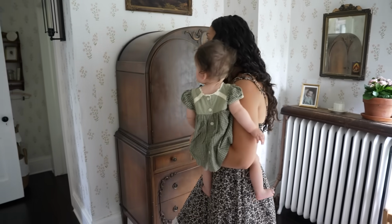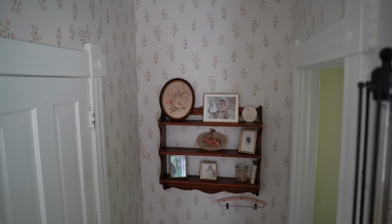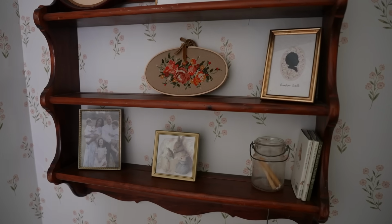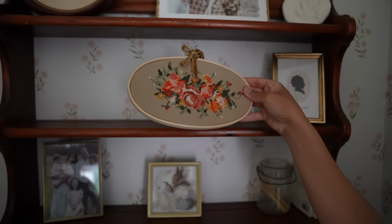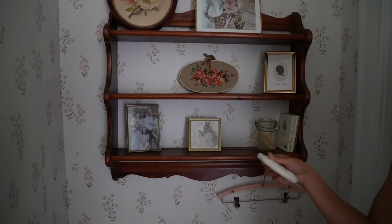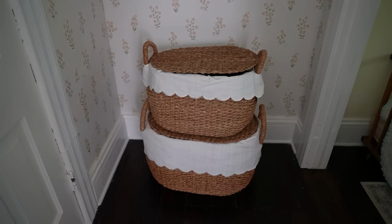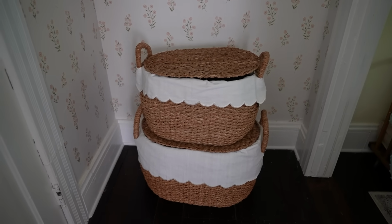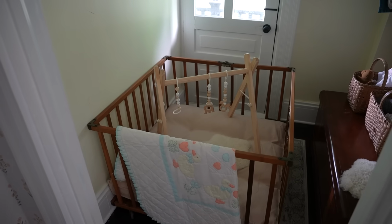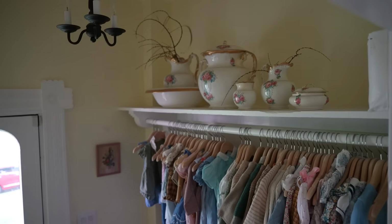But over here, I've got a shelf that I found again, on Marketplace. I just wanted something to put up to display things. I made this for Penny when I was expecting, so it's a little cross stitch just from a kit. I wanted to have it, and then she's got a silhouette too, and then this is her little handprint from Christmas time. Remember when you made that? And then I keep a lot of stuff like sleep sacks in here, storage. And then over here is the closet. It's really fun because I've got a vintage playpen in there just for decor, and I've got all her clothes, and I love how that little space turned out.